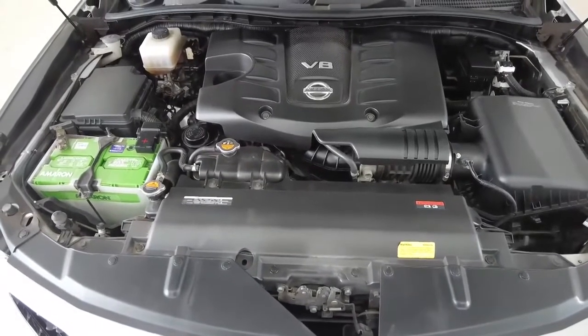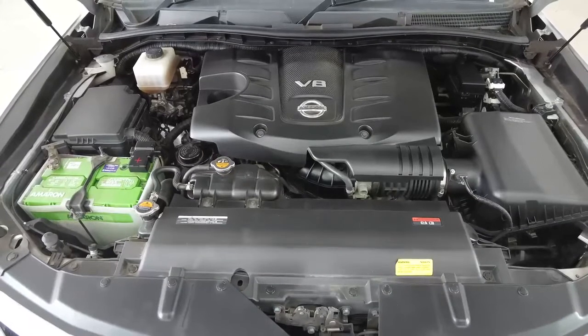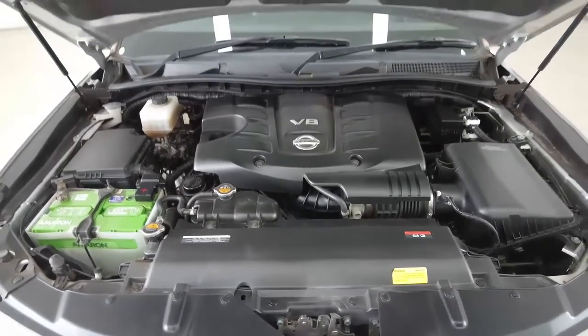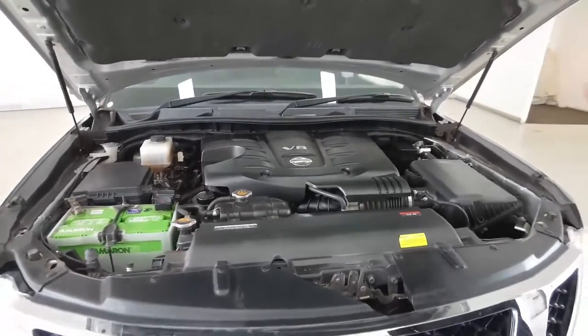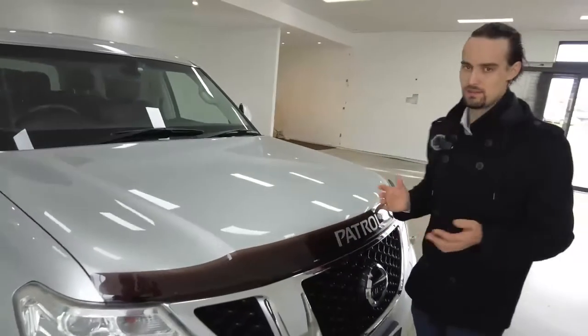Guys, what can I tell you more? We've got 117,000 Ks on the clock. It does take unleaded fuel. Four-wheel drive, 5.6 litre engine we're looking at here. 5.6 litres. Fantastic. Okay, time for us to close this down and finish off our tour.